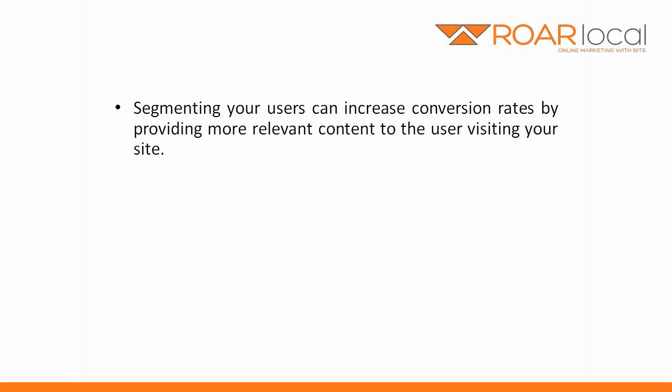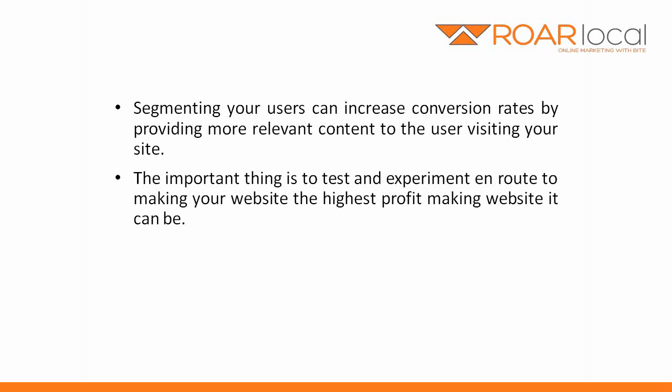Segmenting your users can increase conversion rates by providing more relevant content to the user visiting your site. The important thing is to test and experiment en route to making your website the highest profit-making website it can be.